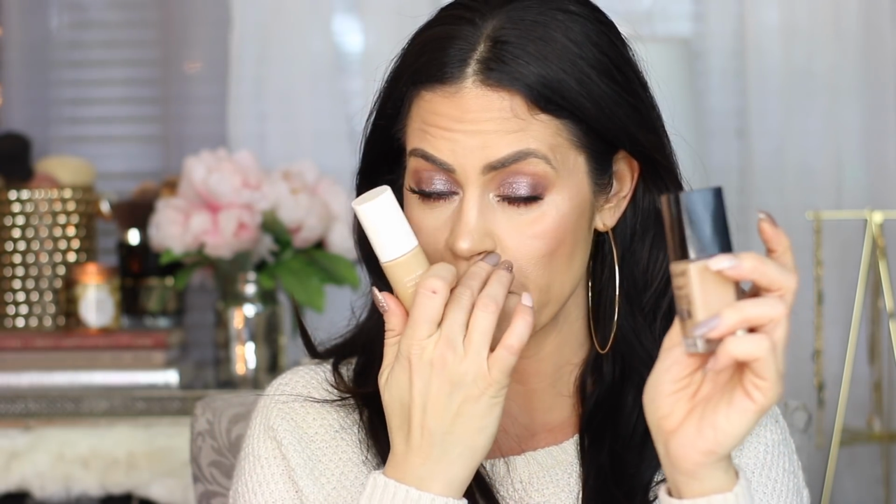Okay, so foundation. I really tried to pick one, but I couldn't, and I'm sorry about that. But I want to mention these two because these two are the ones I used the most this year. This one was my drugstore go-to. I love, love, love this foundation. I don't know if it came out this year, but I discovered it this summer and I'm obsessed with it.